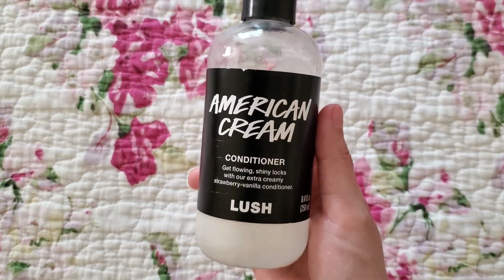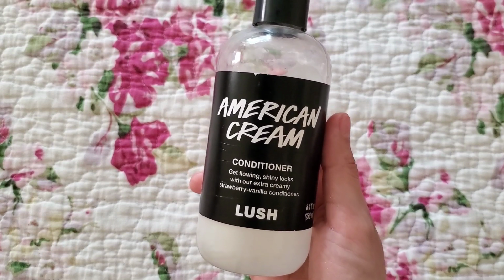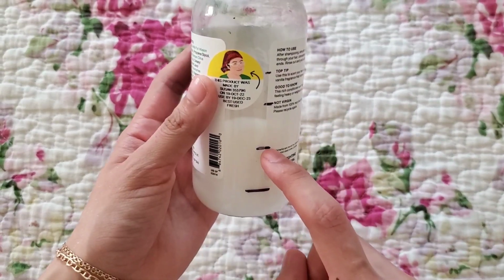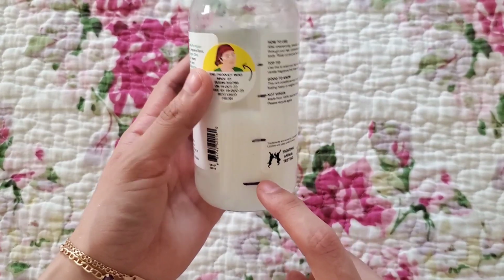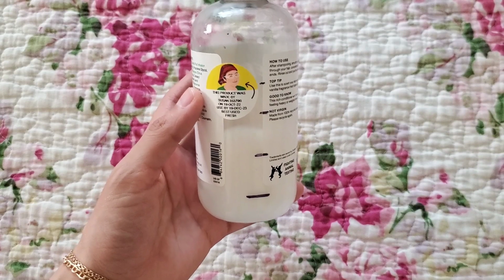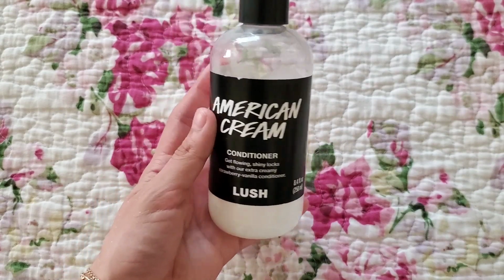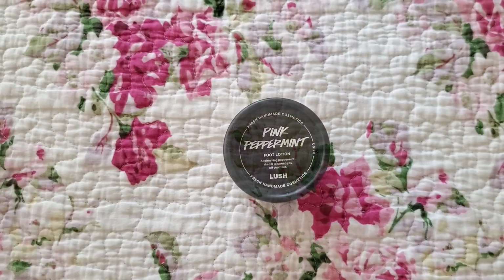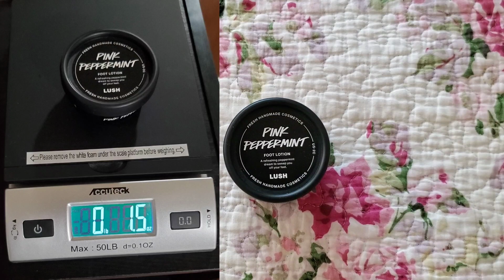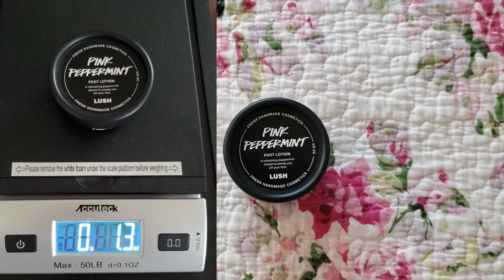Okay, next we have the hair conditioner that I never want to see again once I finish, even though the scent is so nice. Previously, it was right here, and now it is right there. So I shook it up so you can't really tell, but yeah, I have a feeling, hopefully, fingers crossed, that this will be done with, and this will be in my empty section next month. Here we have the pink peppermint foot lotion that my sister gifted me. Previously, it weighed 1.5 ounces. Now it weighs 1.3 ounces.